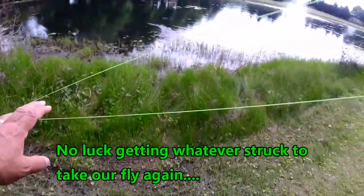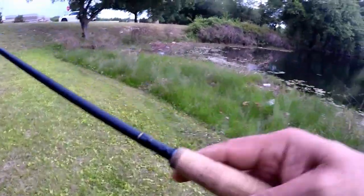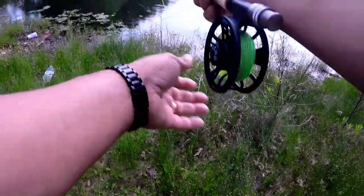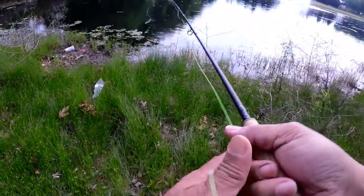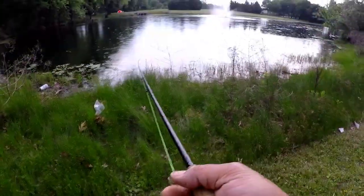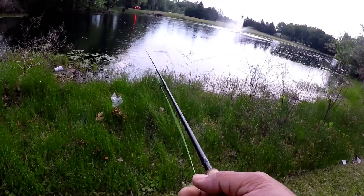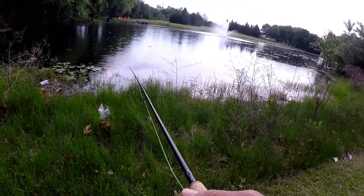All right, let's try this again. All right, we got a popper on, and I think this could be our last cast because it's starting to rain. And we can hear that thunder out there, so I don't think we have much more time to fish. So let's see if we can get one more to hit. Well, we're gonna have to call it quits. Got some thunder, lightning, and stuff, and well, it's starting to rain.